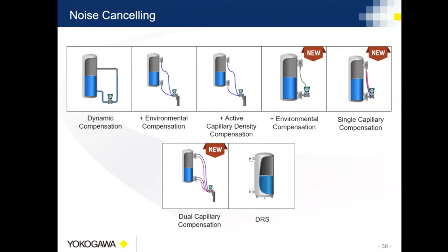We put them in these environmental chambers, these ovens, and we cycle the temperature. So we build those characteristics in so that when the sensor on the transmitter picks up these pressure and temperature changes, it's able to compensate for the effect of the fill fluid from the side, both legs.